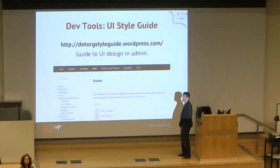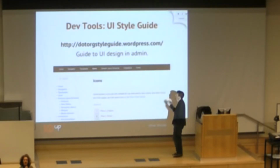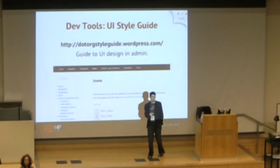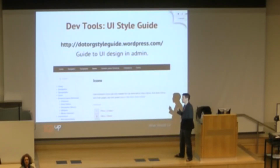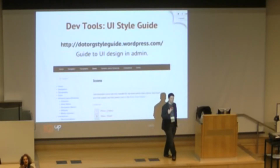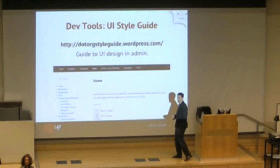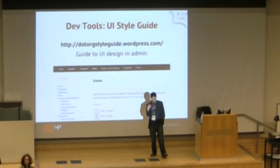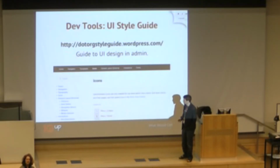So some tools point us in the right direction. There is a UI style guide at this URL that walks through how WordPress as a UI is configured. Standards for things like the fonts that are used everywhere, styling of different headers, icon sizes, icon styling. It's a good resource to look at when you're thinking about drafting a plugin, doing a prototype, or mocking up storyboards. It's a good resource to go to for guidelines.